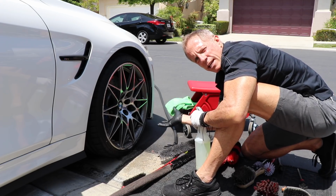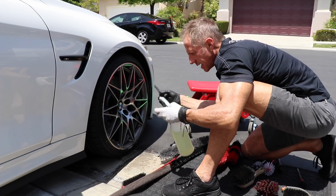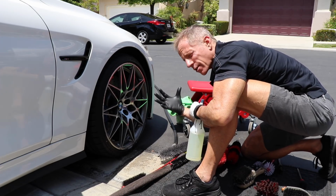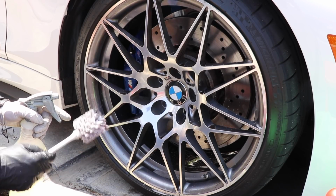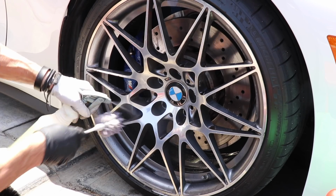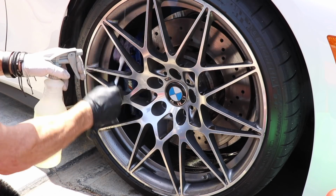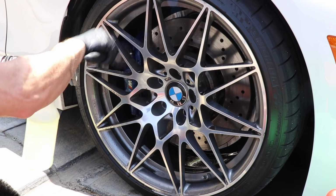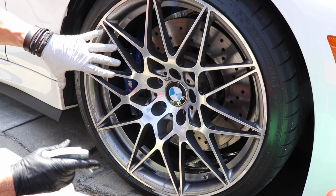You'll notice I pre-soaked it. Then as I'm working to keep the product active, as in fluid, whereas it's not dry, you'll see that I do both simultaneously. Now the wheel barrel is clean. Now I'm gonna move on to the brake caliper, pick a different brush, and go to town. This is my bottle brush, which you can find on my website. Now the caliper is done.